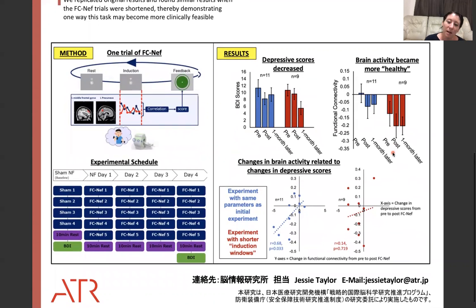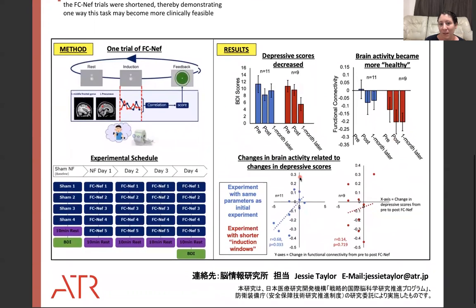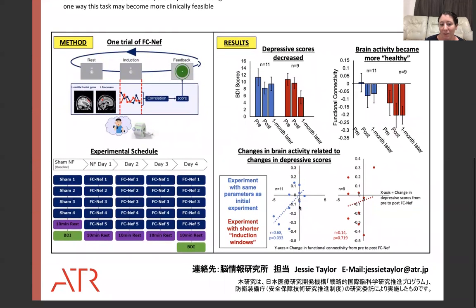Importantly, a relationship was found between the changes in depressive scores and changes in brain activity. So basically, the more the brain activity became like that of healthy people, the more depressive scores were reduced. And this was significant for the experiment with the same parameters as the initial experiment. So we replicated the initial results.